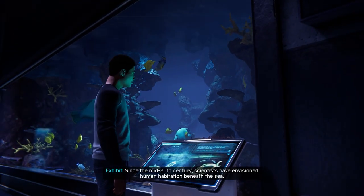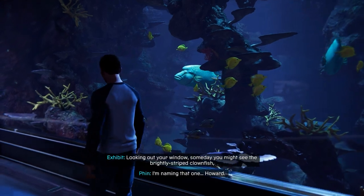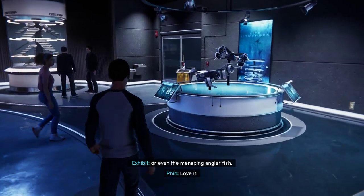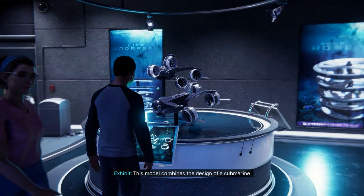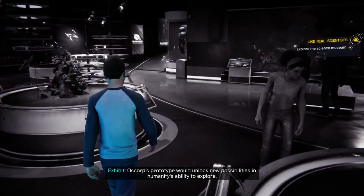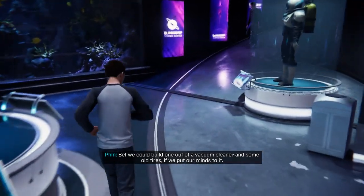Since the mid-20th century, scientists have envisioned human habitation beneath the sea. Leviathan. Love it! This model combines the design of a submarine with the deep-sea integrity of an unmanned underwater vehicle. Oscorp's prototype... You and I gotta get one of these. Bet we could build one. Thanks for bringing me. I've never been here before.